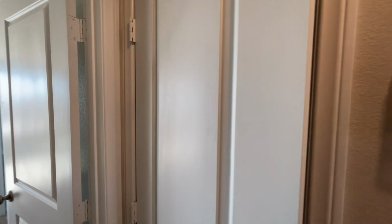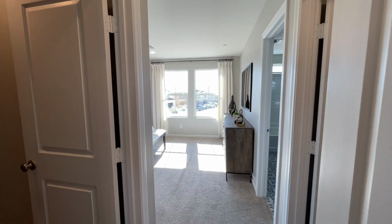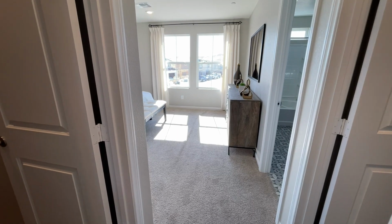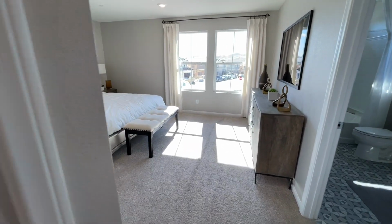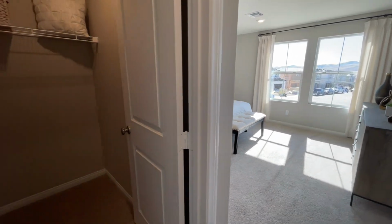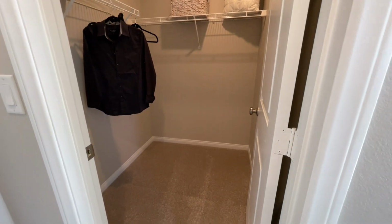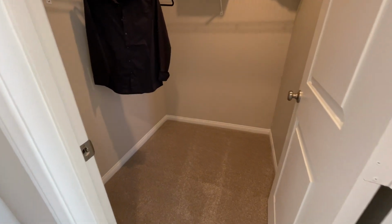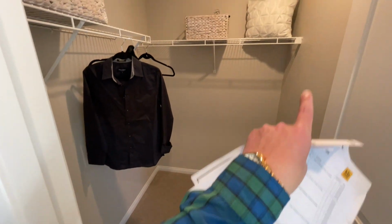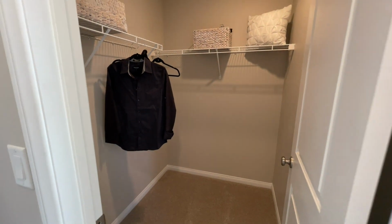And then, why are the lights not on? There we go. And then we get to the master bedroom. So, ooh, this is kind of cool. I'm just going to close the door. I wish they took the doors off of it in the model. But right here we have our first closet. Again, nice size. If this was the only one, I would say it would be small. But you could easily throw like shelving right here.